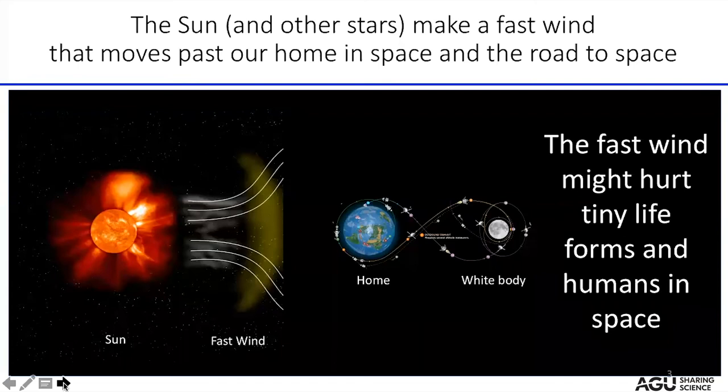The sun and other stars make a fast wind that moves past our home in space and through and across the road to space. This drawing shows the sun, the fast wind, our home, and the white body that goes around our home. We want to know if the fast wind might hurt tiny life forms and humans in space as they move with the white body around our home.